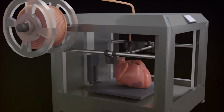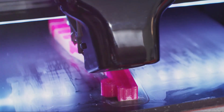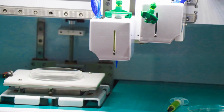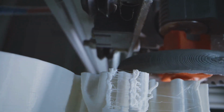But it's not all smooth sailing. While the possibilities of bioprinting are vast, there are still significant hurdles to overcome. For one, bioprinting complex organs like the heart or liver is still a distant goal. These organs are incredibly intricate, made up of multiple types of cells arranged in precise ways. Bioprinting them requires a level of precision and complexity that we're still working towards.